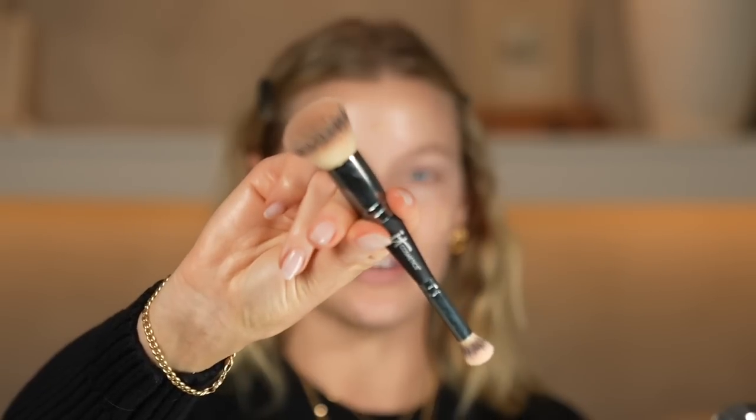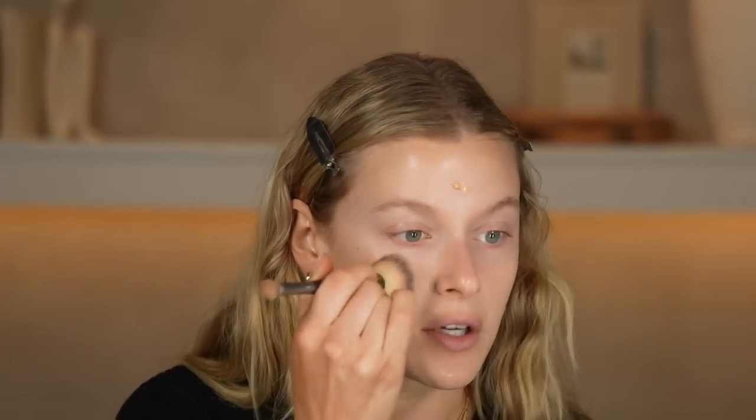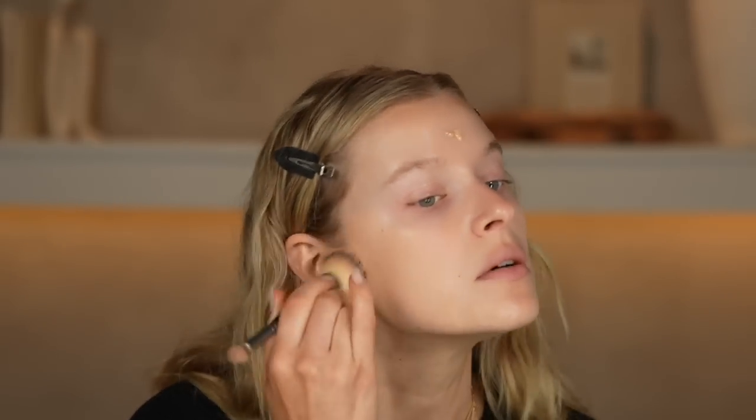Really loving this IT Cosmetics Complexion Perfection Heavenly Luxe number 7 brush. It's like a dual-ended, it's just really nice. It's super soft. You could also really blend this in with your fingers. It works probably best that way, but I'm just using my brush because it feels a little bit more luxurious, I guess.